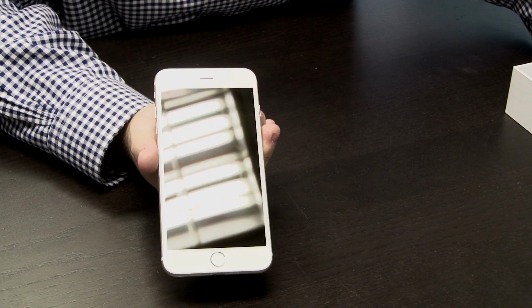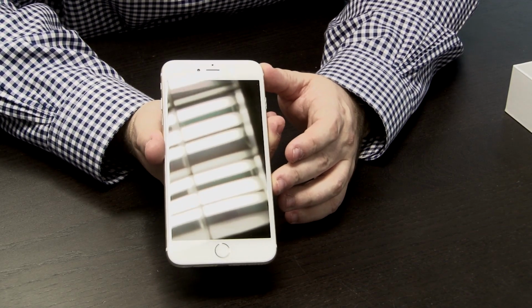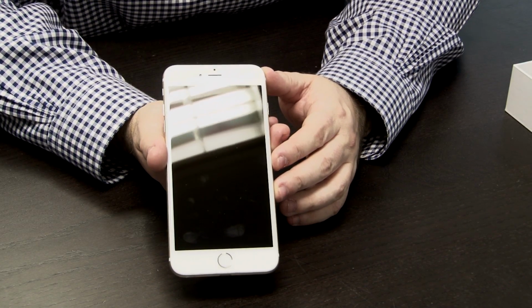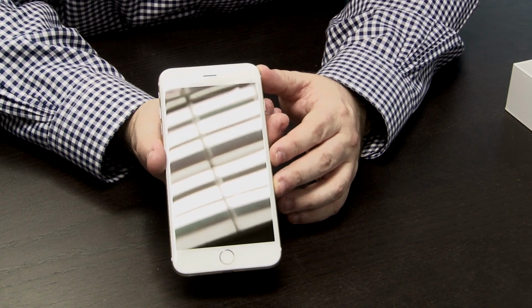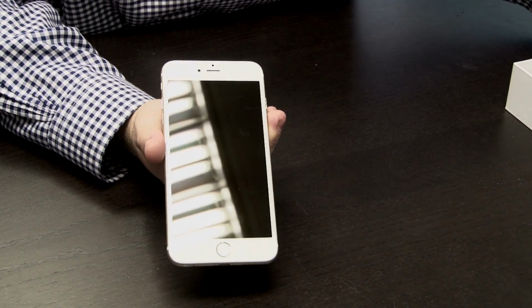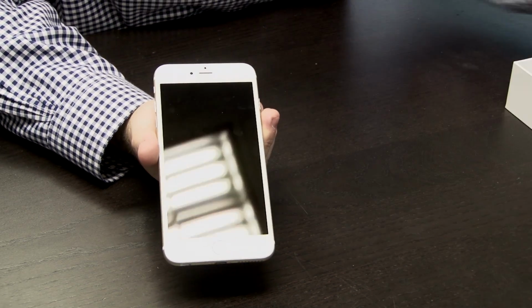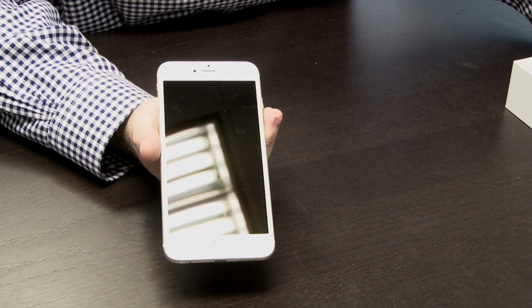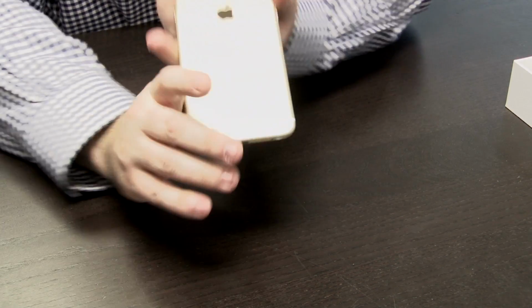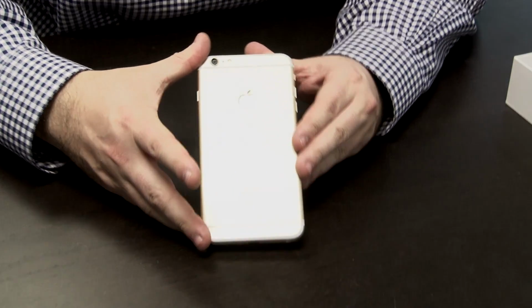What's exciting is that the iSight cameras, the cameras in this iPhone 6 Plus, are the best cameras Apple's ever given us. And what we're talking about is this is the first iPhone camera that has, let me re-say that. I'll show you the back, not the front, while I do that.